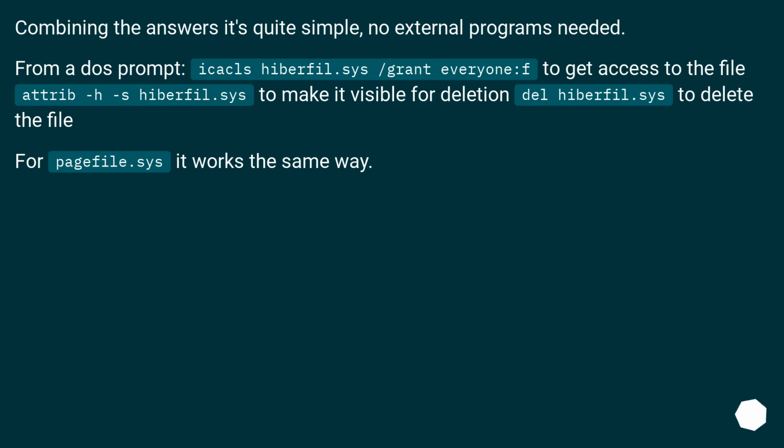Combining the answers, it's quite simple, no external programs needed. From a DOS prompt: icacls hiberfil.sys /grant everyone:F, to get access to the file. attrib -h -s hiberfil.sys, to make it visible for deletion. del hiberfil.sys, to delete the file. Pagefile.sys works the same way.